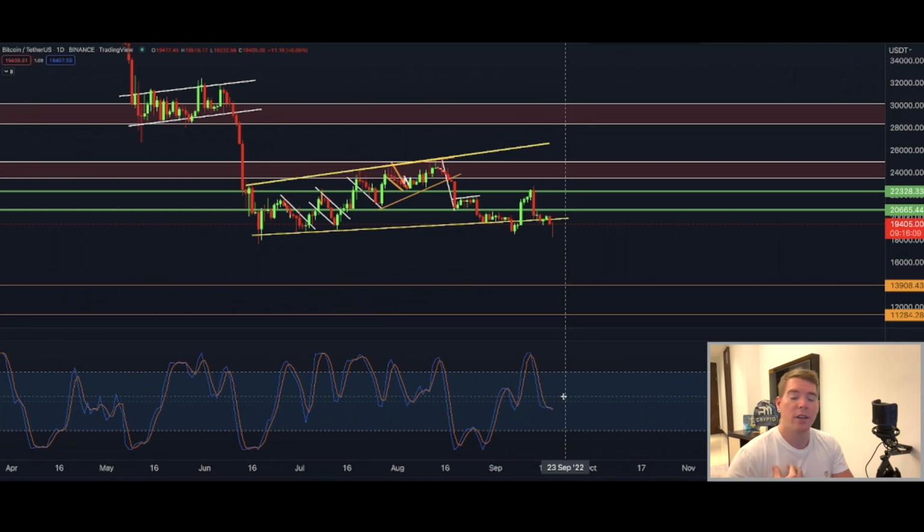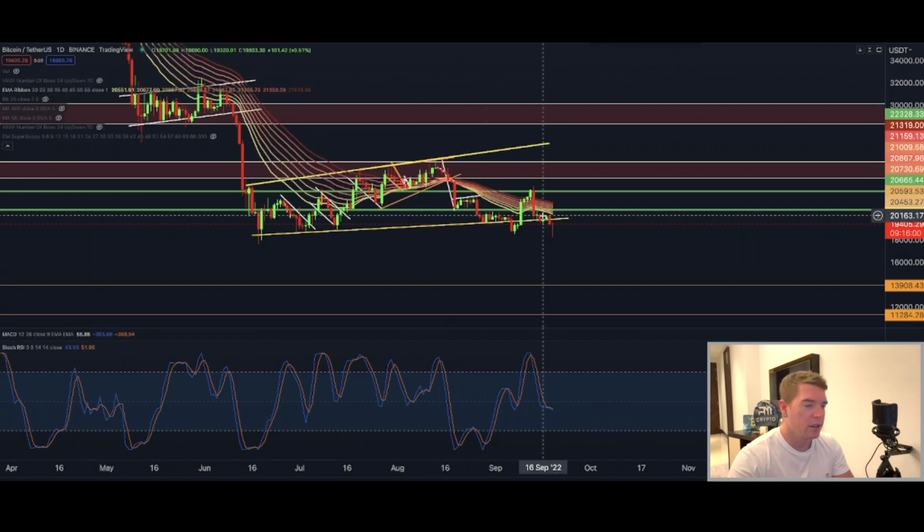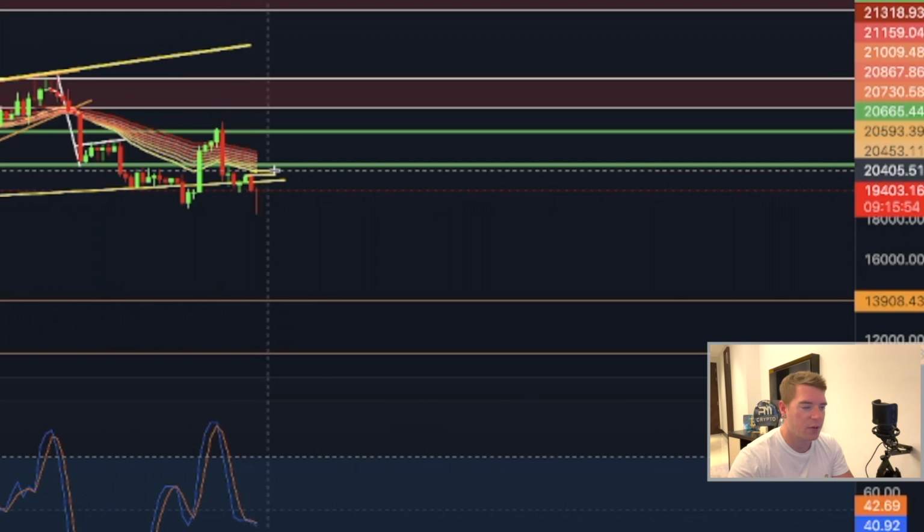So what would I be doing on the trader side? At least for the short term, what we could do is short here from, let's say, 20,100, 20,300.